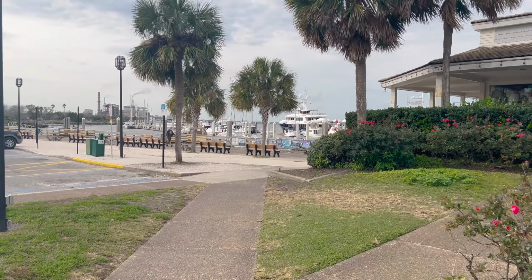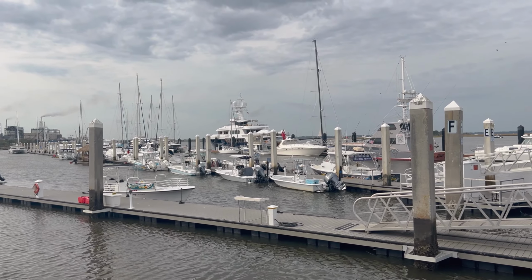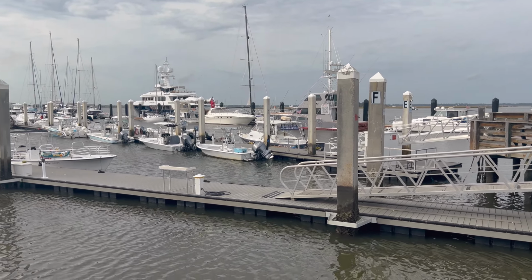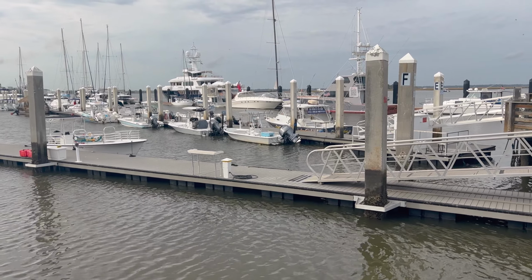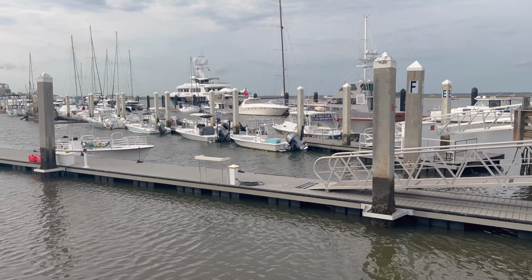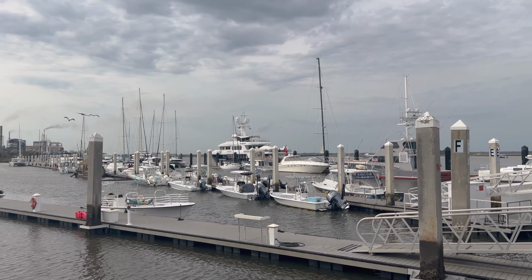Look at this massive ship over here. That would be a nice boat to be on right there. There's a lot of boats. In fact, this little small one is bigger than the boat I got. Front and Center, because we don't have a boat, so that one's bigger than our boat. That's awesome.